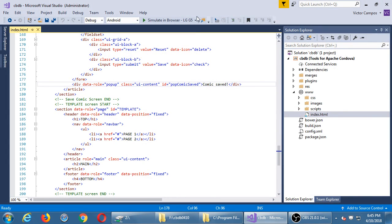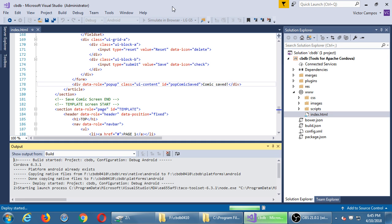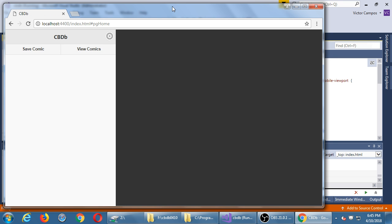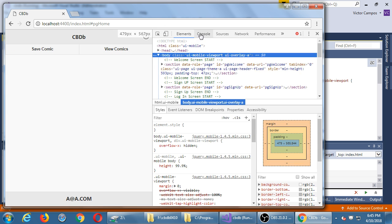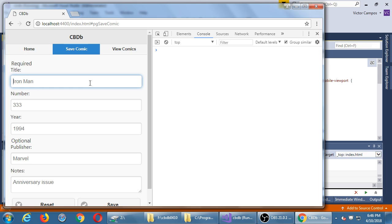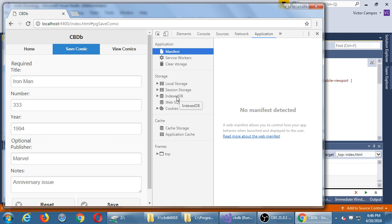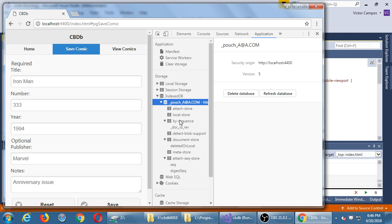All right, so the last time we were here, we were working through the system of saving the comic to the database. So remember, we spent this effort in programming the save comic screen. That's what we were doing for a while. We could save, and we're starting to save the data, and then we can see it in the application that there's data in the database.